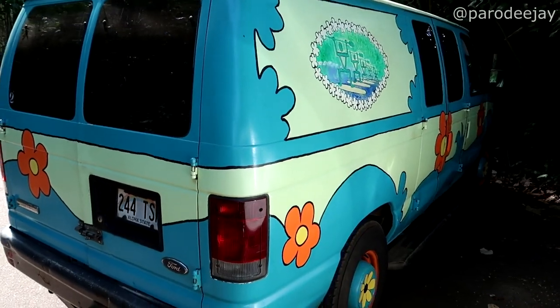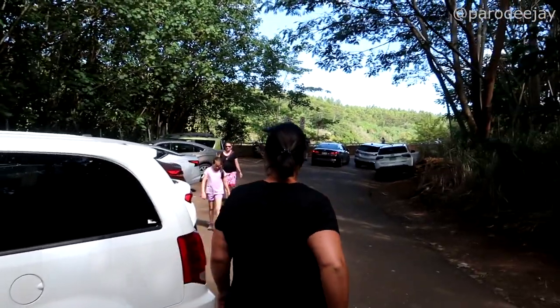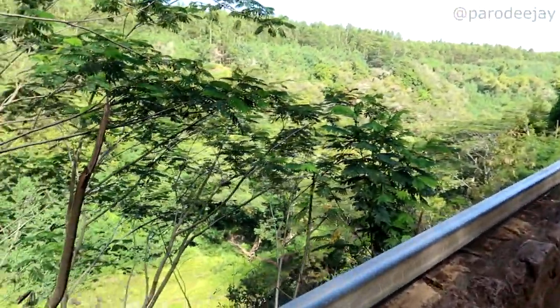Zoinks! We've made it to Wailua Falls. We saw that car earlier. We've been traveling with the mystery machine for a little bit today. So this is super easy. The best views of the falls are right here from this little area of the bridge.